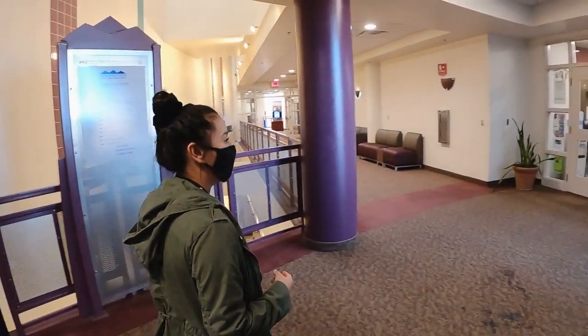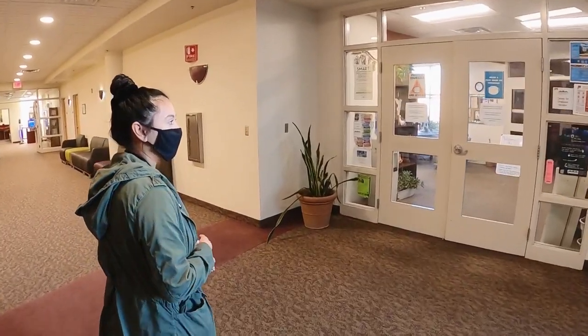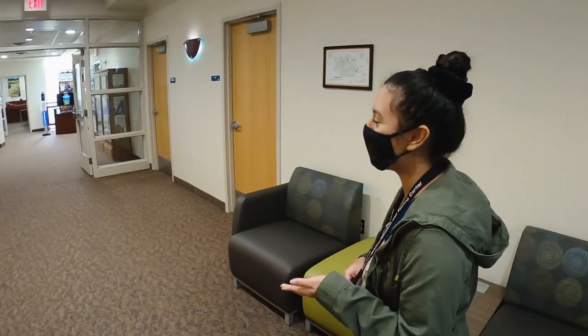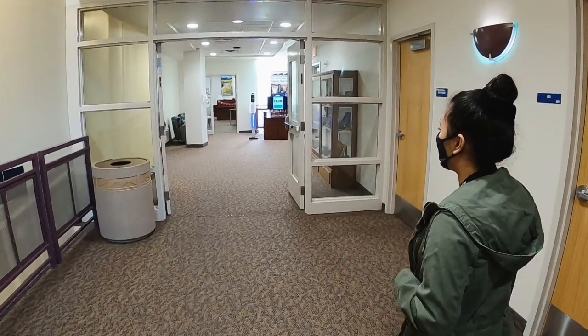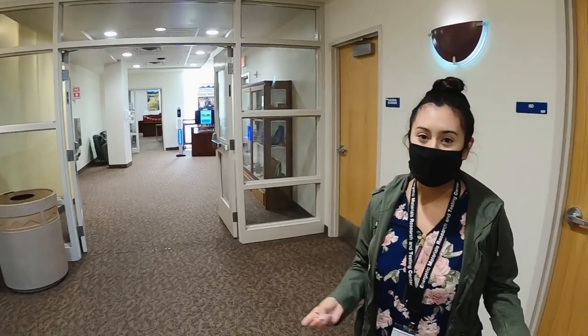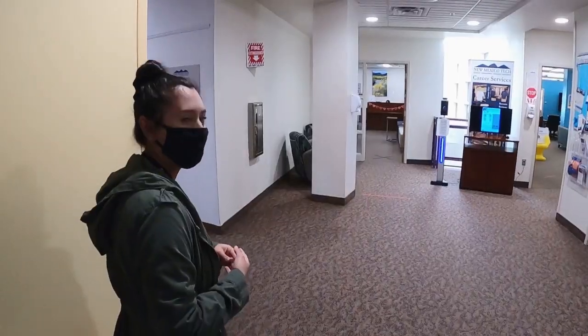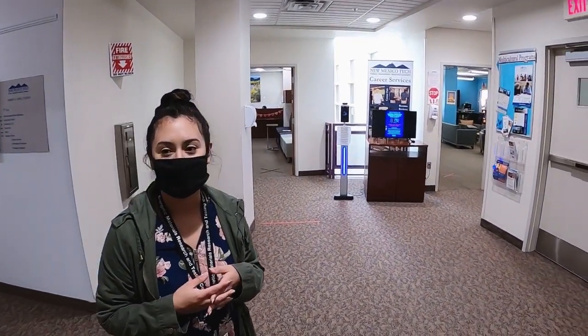Right over here we have the Center for Graduate Students, which is where they provide help to any of the graduate students. Right across the hall we have the Residential Life, and that's where you can come and register for housing, get your housing key. And right over here we have the Office for Career Services, Student Affairs, and International Students.